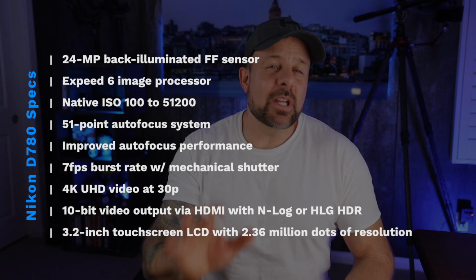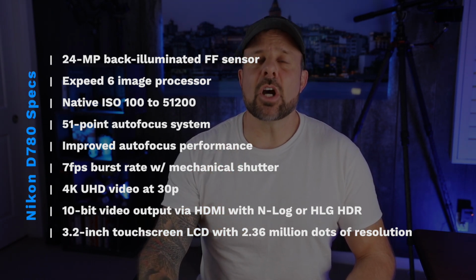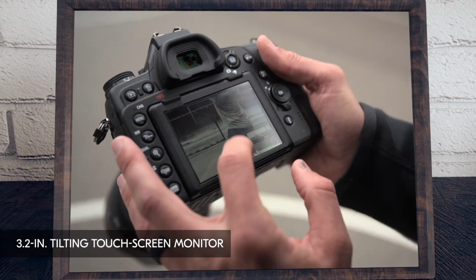10-bit video output via HDMI with N-Log or HLG HDR. 3.2-inch touchscreen LCD with 2.36 million dots resolution. Other features you might expect in this camera include weather sealing, Wi-Fi, Bluetooth, and a USB-C port for connectivity and for a charger. The D780 also inherits the focus stacking mode from the D850, which of course was my last camera I had before the Z7.